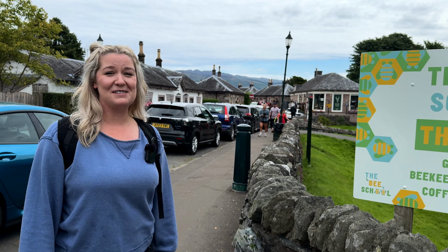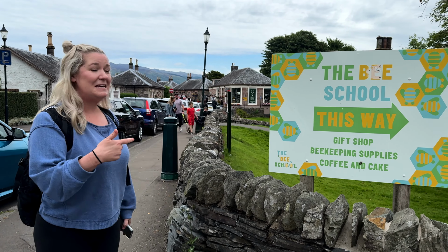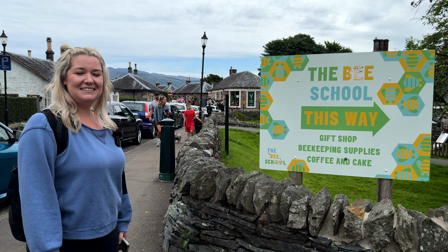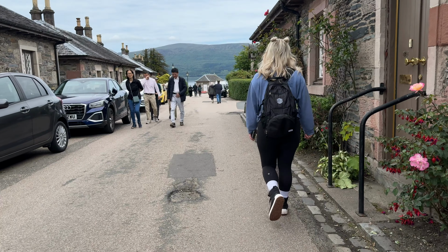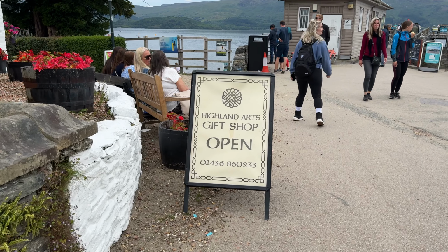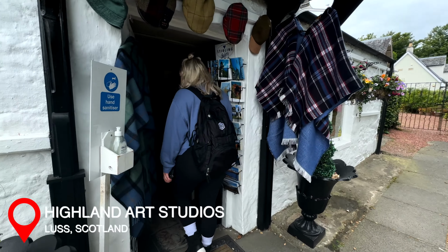This is the cutest town I've ever seen. We're not even fully in the town, and there's a sign for beekeeping supplies and a cafe. A lot of B&Bs and a lot of cute little houses too. I know, it's adorable. So if there's any local gifts to pick up. Yeah.